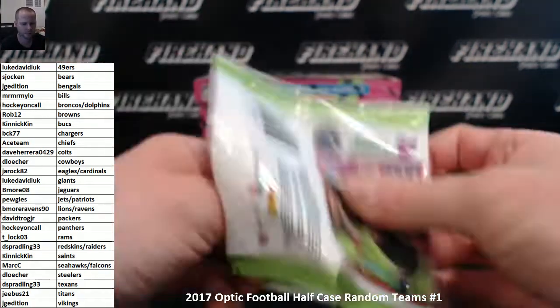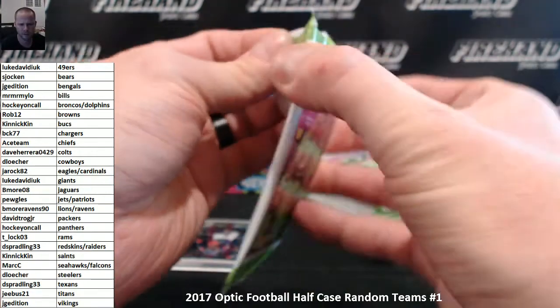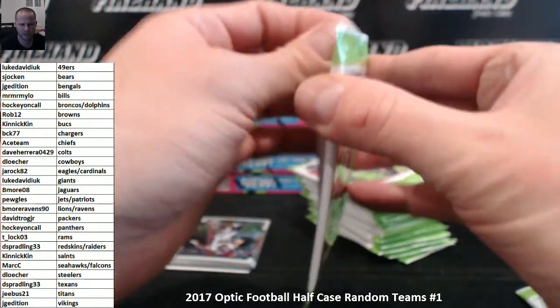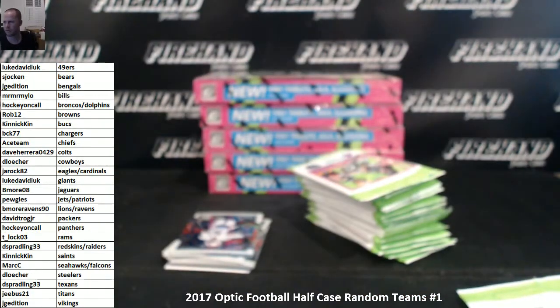You got a trade? Sure, let me know. Bengals for Raiders and Skins combo. All right, so, oh, Raiders and Skins. So D. Spradlin gets Bengals. JG Edition gets Redskins, Raiders.